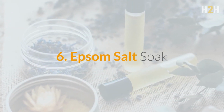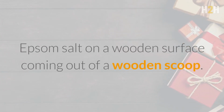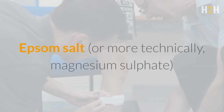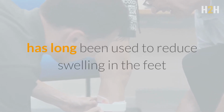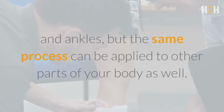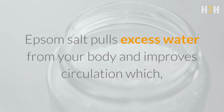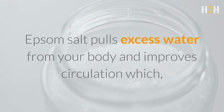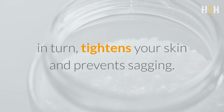6. Epsom salt soak. Epsom salt on a wooden surface coming out of a wooden scoop. Epsom salt, or more technically, magnesium sulfate, has long been used to reduce swelling in the feet and ankles, but the same process can be applied to other parts of your body as well. Epsom salt pulls excess water from your body and improves circulation, which, in turn, tightens your skin and prevents sagging.